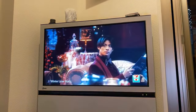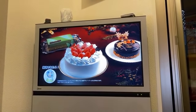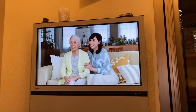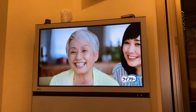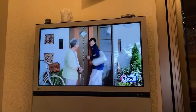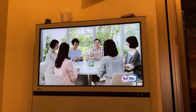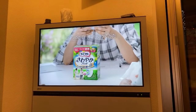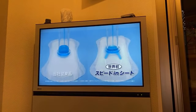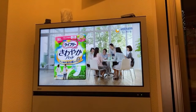7 and I Holdings. Damn, get that 7-Eleven Christmas feast. That's a diaper. Oh, she's having a great time pissing her pants in front of her daughter at the park. Everyone's sitting around holding their pads. Just having a chill afternoon.